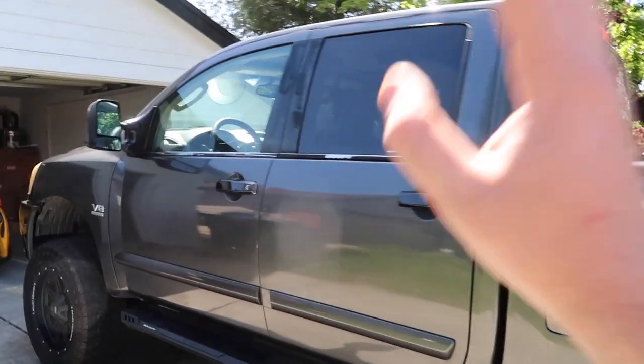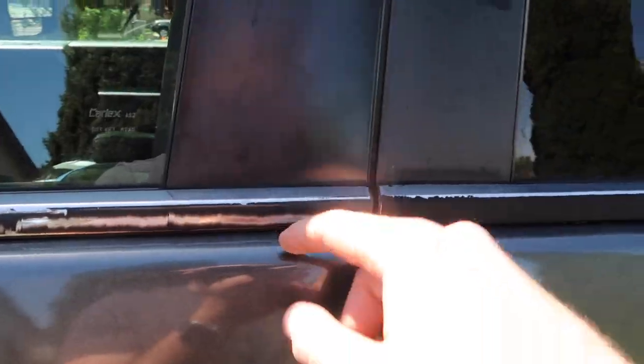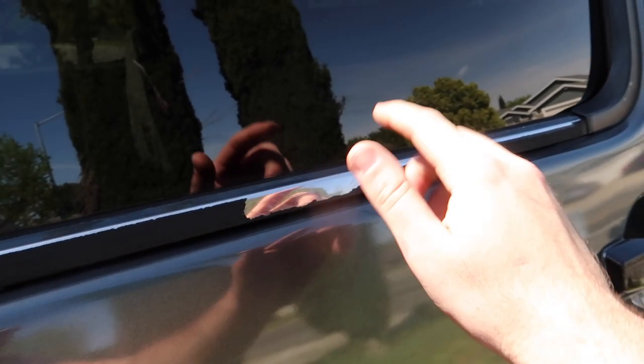That thing was the biggest game changer for this truck. It makes it look so much better. Guys, I've been trying to fix this for the longest time. You guys can see I've been trying to get it off with a razor blade and all that stuff. It just doesn't want to come off, and it took me literally an hour to get it in this condition. The rest of them all look like that, in terrible shape.